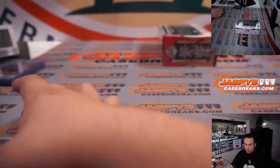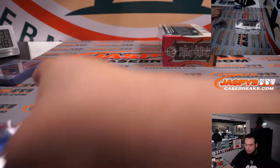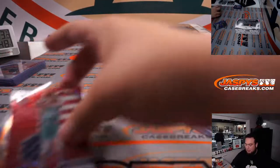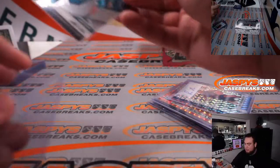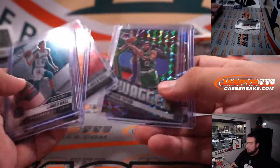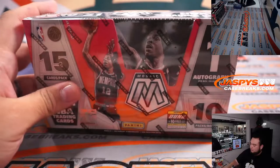All right, let me just top load these hits right here, and then we'll move on to the next one. So this one I feel like had less color, but it did have a silver Denny. Blue Jay Sean Tate, the LaMelo National Pride Red, Richard Hamilton, and then a nice LaMelo base. There you go. All right, last box here, guys.